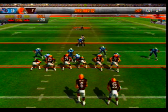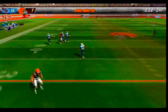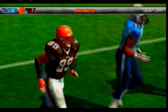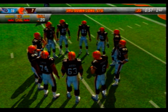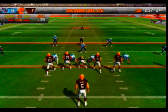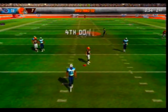Number six will work out of the shotgun. Here they come, looking for the long completion down the left side. This one falls incomplete. Not one of his better throws, missing long. Third and 10. Ball on the 20-yard line. Dropping back with the throw, nearly intercepted.